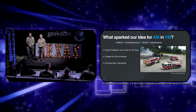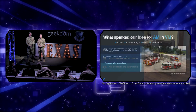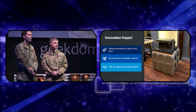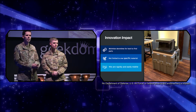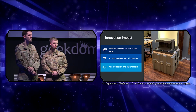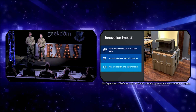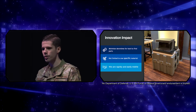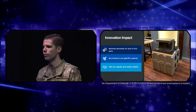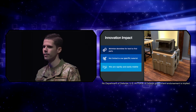But with additive manufacturing and vehicle maintenance, that time can be cut down all the way into a single day. With additive manufacturing, this would also minimize downtime for other parts, such as obsolete parts, and in this case, a non-existent part. We are not limited to one specific material. It's the same process as 3D printing, but with today's technology in additive manufacturing, this opens up a whole new realm, and we'll be able to print in steels and metals such as aluminum and even titanium.